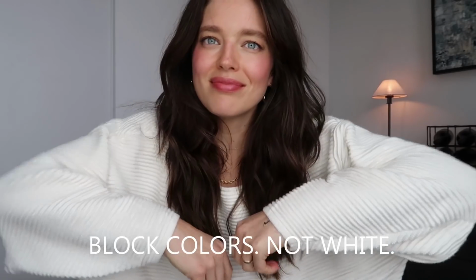So if you just have a tank top or a bodysuit like I'm wearing, throw on a blazer, you will automatically look more professional. I would also say in general to gravitate more towards solid colors. Sometimes prints cannot come across great on camera. And I would also avoid white. White can sometimes wash us out and doesn't always look great on camera.